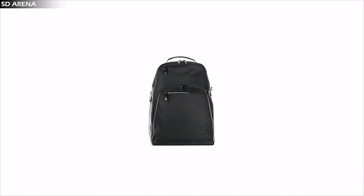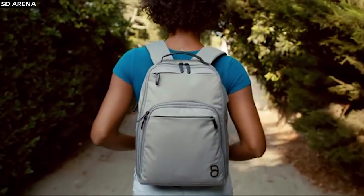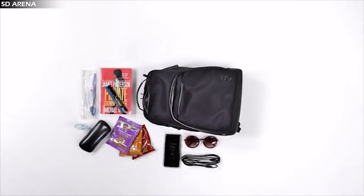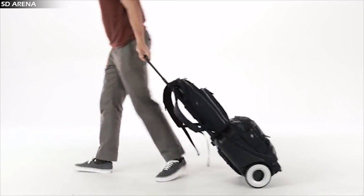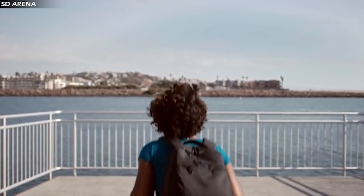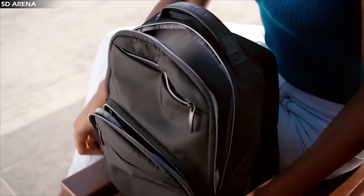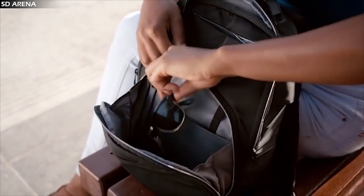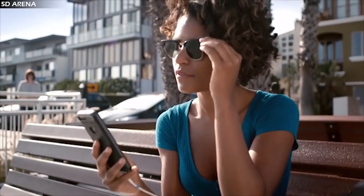Our second backpack is a smart, lightweight, elegantly designed backpack with minimalist features and can carry all of your everyday items. All compartments are designed so you can see and easily locate everything you're carrying, and we added an external USB port allowing you to stay charged while on the move.